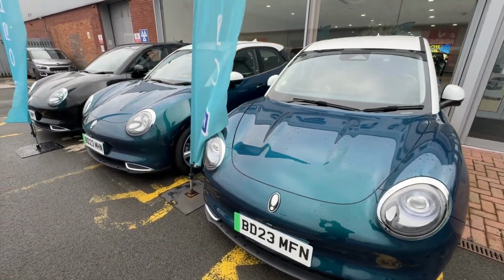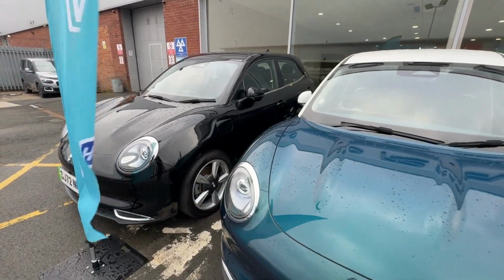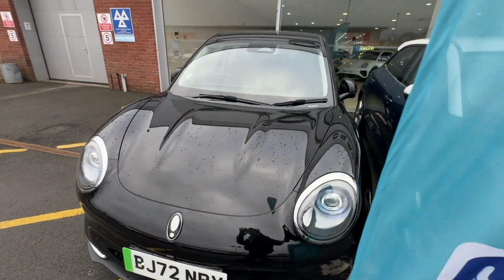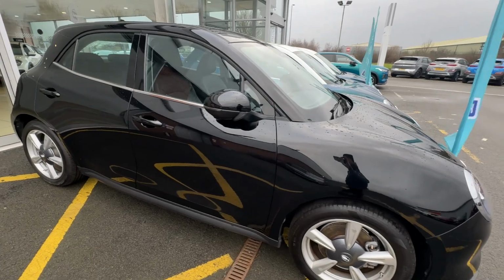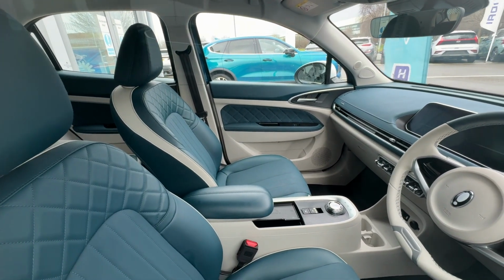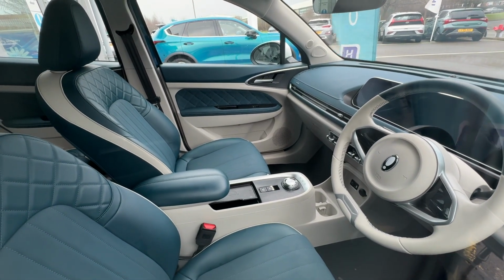There's a new one that I've seen today that I'd never actually heard of, which is the GWM ORA, and they're like the new super mini. They're like a Mini, same size as maybe one of the older Mini Clubmans or the older Fiat 500s before they kind of went on testosterone. They're a cute little car, and that comes with a 48 kilowatt battery. So you'd probably get the best part of 150 miles out of one of them. Very cute cars to look at. I know people that would love one of those. Go and have a look, go and have a test drive, see what you think.